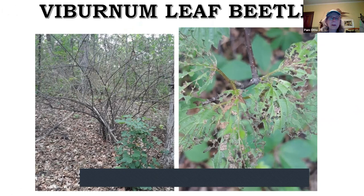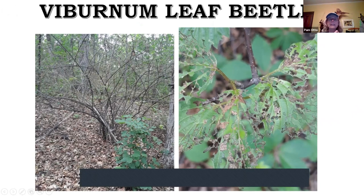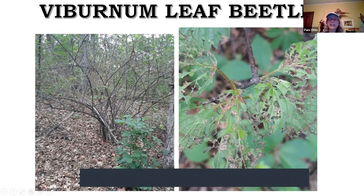This is the work of the Viburnum leaf beetle, and they're an introduced species, and they are doing a real number on some of our viburnums in some of our natural areas. These pictures were sent to me by a resident of Elgin, and these are the woods near Sherman Hospital. This shrub here on the left is almost completely defoliated. Here's a closer look at what's become of the leaves.